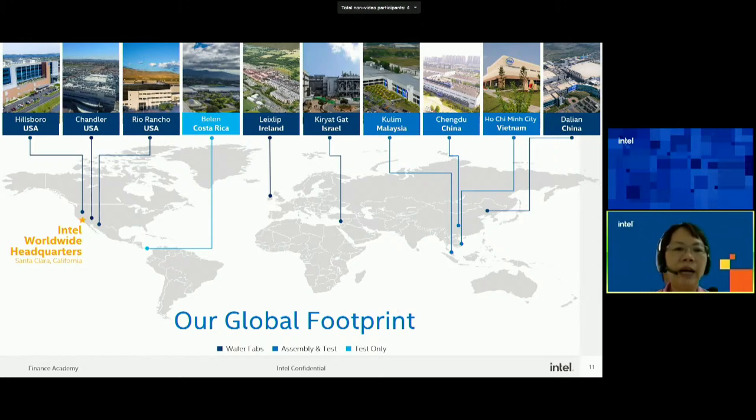And definitely there are also sales and marketing offices in many countries as well, like Korea, Japan, Indonesia, even many of the European countries. So you can see the colors: the blue red is a wafer fab, assembly and test is a lighter blue, and the light blue is test only. These are the footprint of Intel.